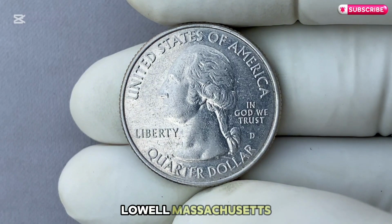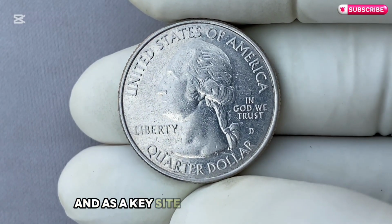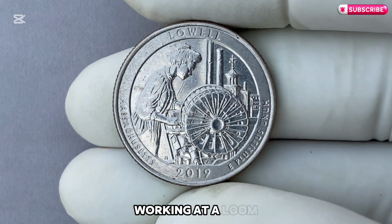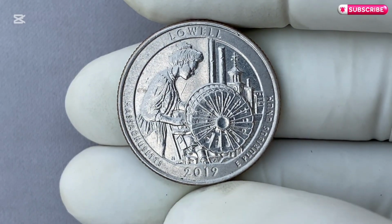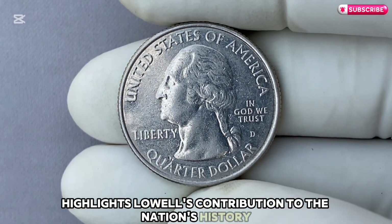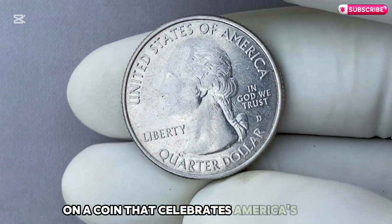Let's start by diving into the design of the 2019 Lowell Quarter. Lowell, Massachusetts, is known for its rich industrial history and as a key site during the American Industrial Revolution. The reverse side of the quarter features an image of a woman working at a loom, with the iconic mill buildings of Lowell in the background. This powerful representation of the textile industry's legacy highlights Lowell's contribution to the nation's history, making it a meaningful tribute on a coin that celebrates America's past.